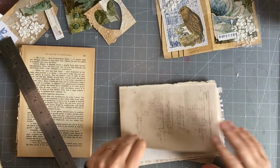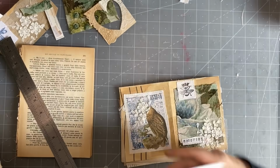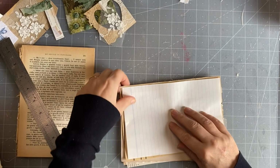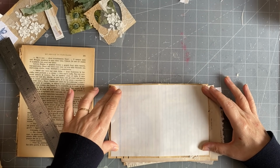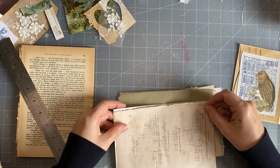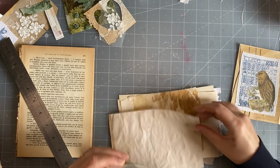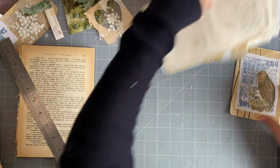Okay guys, so I am back and I've just prepared some pages here. I'll just tell you how I did. I had this one as my template and all I did was eyeball it, and so it's just slightly smaller than my cover. And then this was my template, and then I cut down other pages more or less the same size or smaller. Some I tore and some I cut with the cutter. So we'll sort those out in a minute.